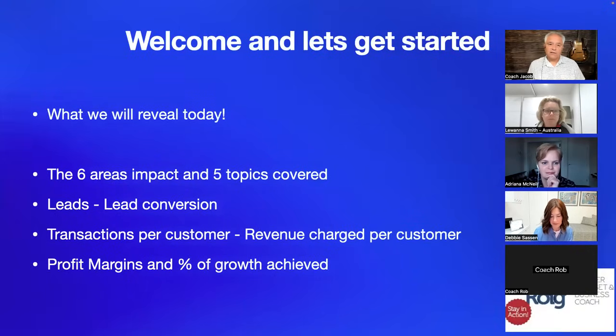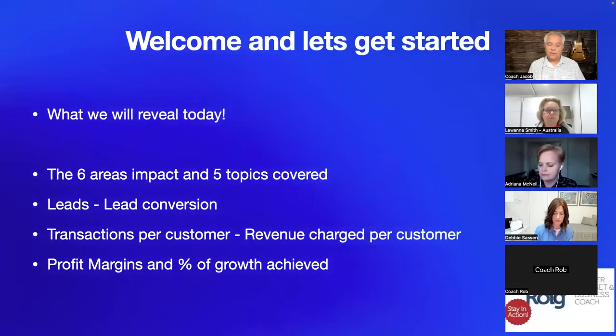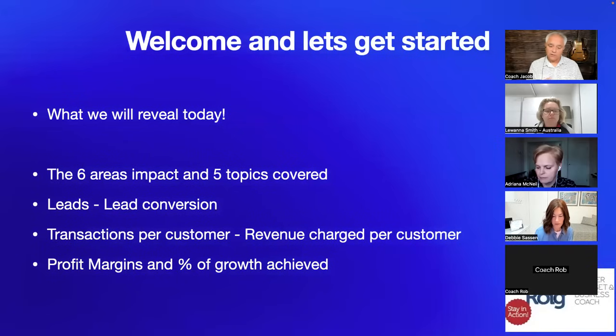So we're going to cover 6 areas, and there's 5 main topics. This is the same strategy that a CFO for a big corporation or a smaller company would use to help a business grow revenue so that they can afford the business, they can afford growth, and each transaction is profitable. So we're covering leads, lead conversion, and transactions per customer, like how many transactions you have with a client, whether it's per month or per year, depending on your business. We're going to cover the revenue that you charge, what you charge for each sale, and the profit margin or profit percentage. I'll talk about margin and percentage a little bit. Some people use a margin and think that it's their profit, and it's just doubling the cost of what you buy or whatever it is.